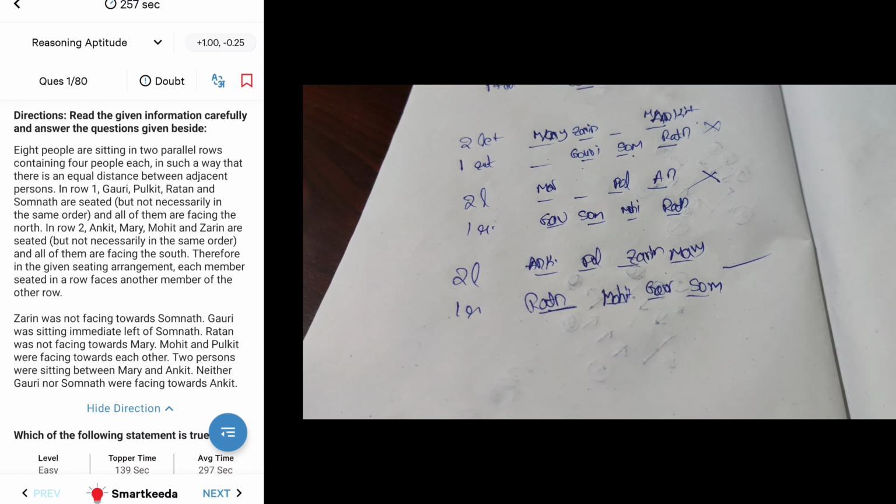Now let's go to the questions. Which of the following statements is true? Mohit was sitting immediate to Somnath. So false. Next, Mary facing towards Ratan. False. Mohit is immediate to Mary. So false.